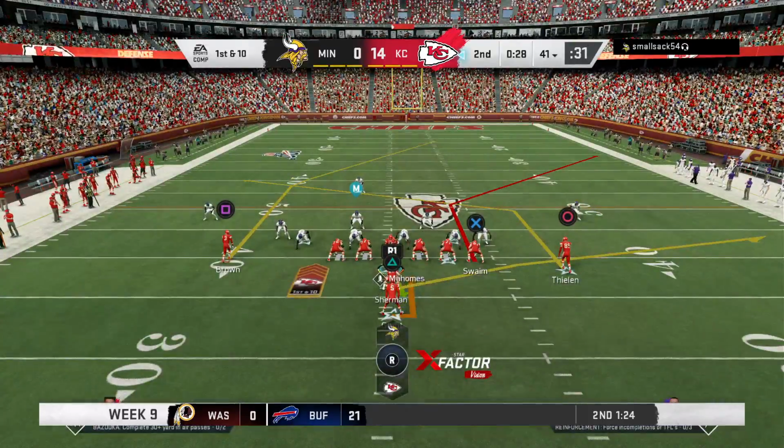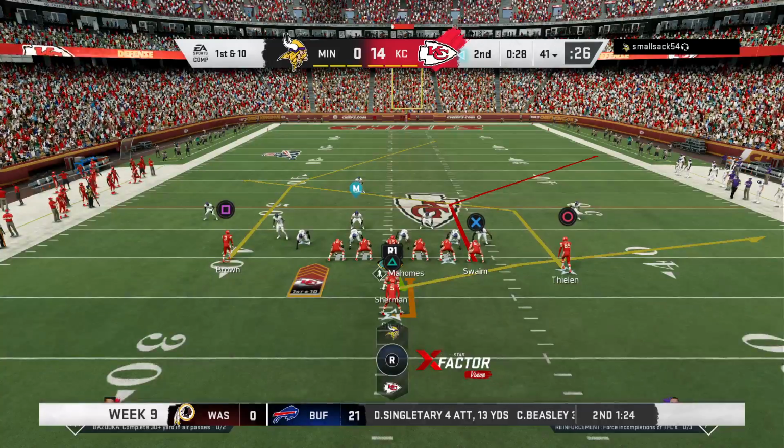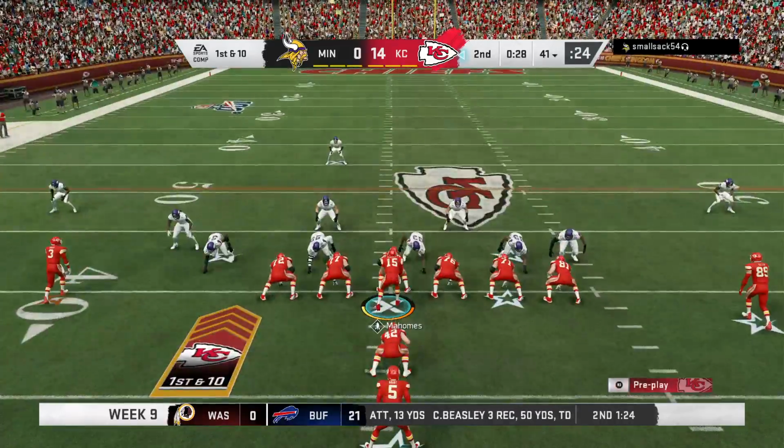KC offense out of the huddle, ready for their next drive. Less than 30 seconds to go in the half. Pretty good starting field position, all things considered. You'd think they definitely have time to get into field goal range.